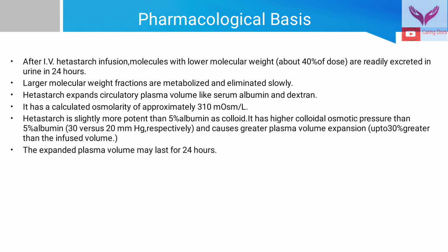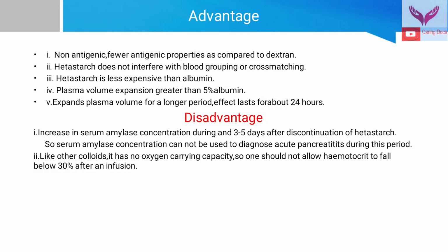Hetastarch is slightly more potent than 5% albumin as a colloid. It has a higher colloidal osmotic pressure than 5% albumin, that is 30 versus 20 mm respectively, and it causes greater plasma volume expansion, up to 30% greater than the infused volume. The expanded plasma volume may last for 24 hours.